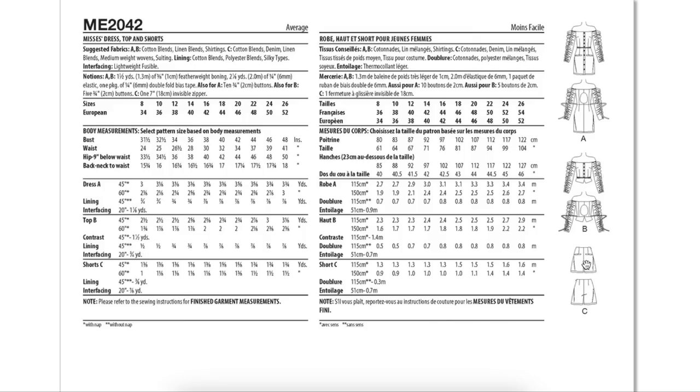I'm wondering if you didn't wear the shorts with this specific top and you wore them with another top, how would that work? Is it going to be fine? Probably, but visually, I'm having a hard time picturing it. Body measurements. Okay. Oh, finished garment measurements are not going to be on here.